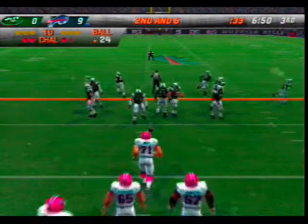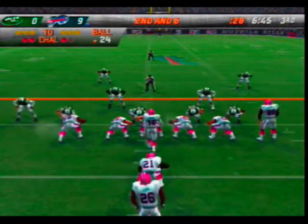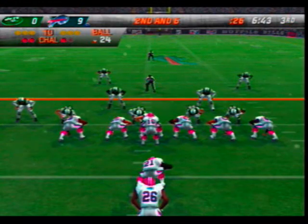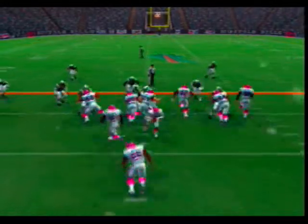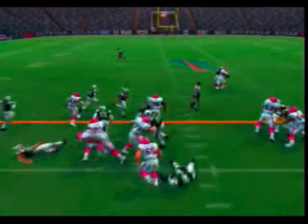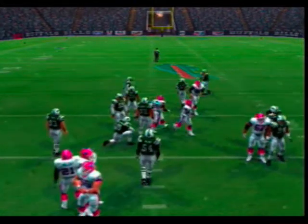The Jets come out in a 4-3. There we go. Home with a man in motion. Not today. Now that's a stiff one. Thomas is there for the tackle at the 31.